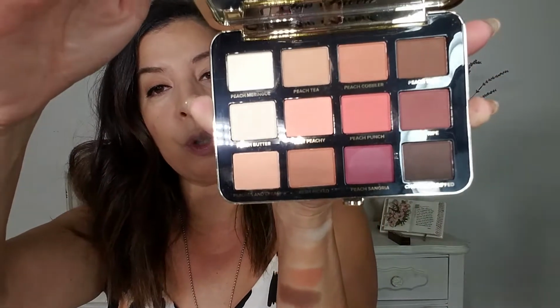The first thing I picked up was the Just Peachy Matte. These are the eyeshadows and they're absolutely stunning. Look at the case, it's beautiful. I'm sure you've seen it. It has two little peaches right here to open it up, and then you get this gorgeous mirror with all these beautiful shades.